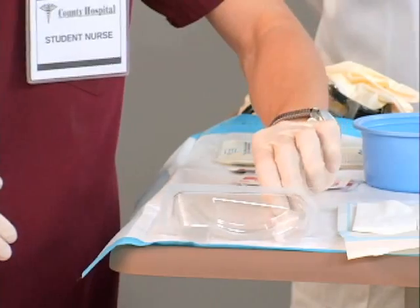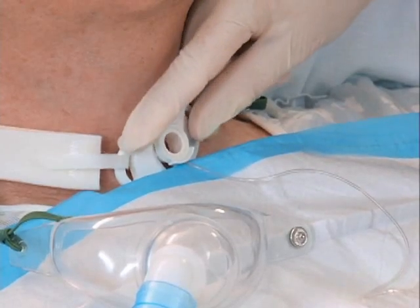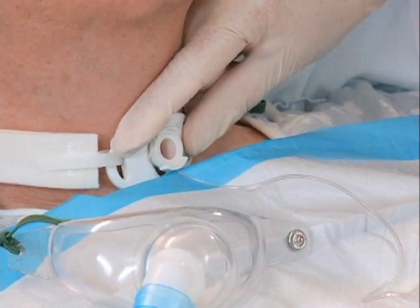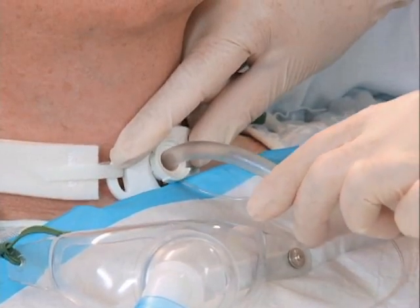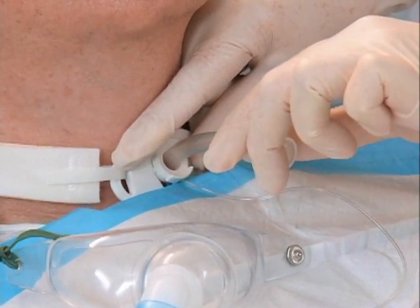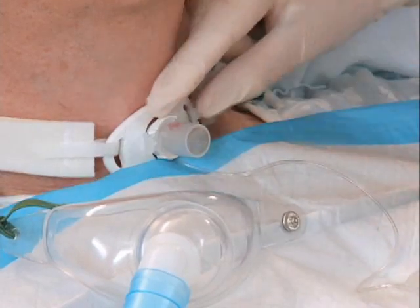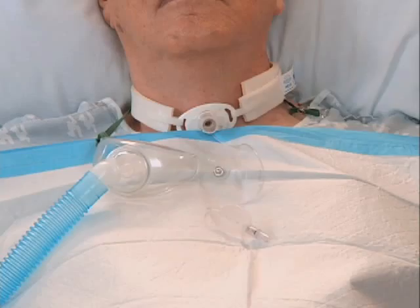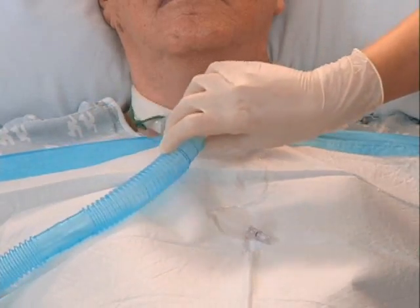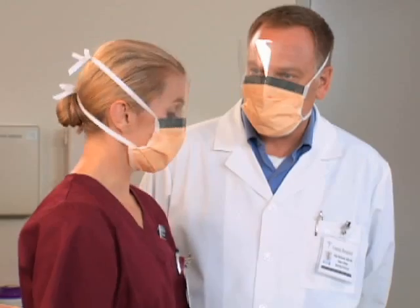Then I pick up the new inner cannula with my dominant hand, and I stabilize the faceplate with my non-dominant hand. And I gently insert the new inner cannula into the outer cannula. And I press the tabs to allow the lock to grab the outer cannula. And then I reapply the oxygen source. Very good, Marissa. Now I'm going to apply a clean dressing and a new collar.